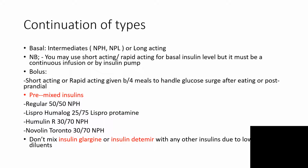For intermediate, we use NPH or NPL. For bolus, short-acting or rapid-acting could be given before meals to handle glucose surge after eating or postprandial. Like I said earlier, most people would prefer to use rapid-acting for that purpose.